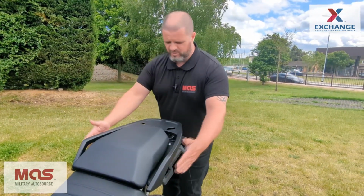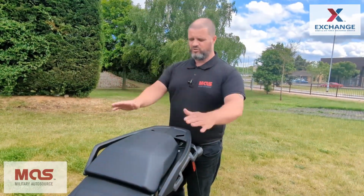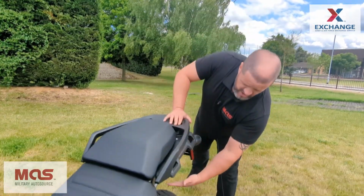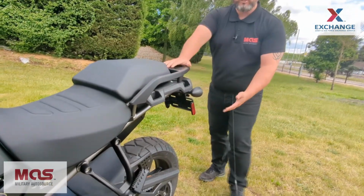So this, you can put bags on, you can put camping gear on, you can put fuel cans on there. There's loads of space on here to add extra accessories. And then if you look underneath, you'll see between the tail and the frame of the bike and the tire, there's a huge space right there.